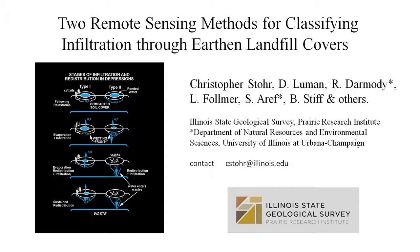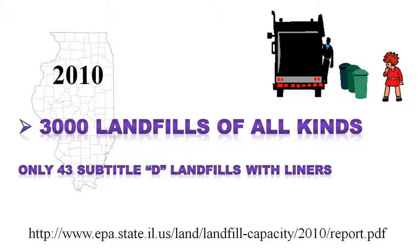I want to talk to you today about not one, but two methods for remote sensing that can be used to improve the maintenance of closed landfills. There are 3,000 closed landfills in the state of Illinois, most of which are owned by government agencies that provide deep pockets for the perpetual care, maintenance, and sometimes remediation for these cemeteries of waste.